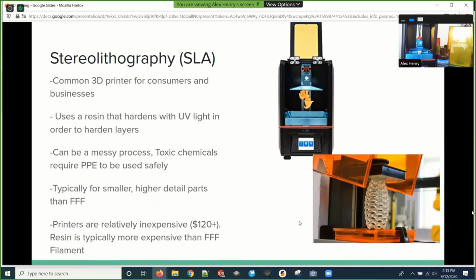You got to use PPE to actually do this process safely. And typically you'll find that the printers are smaller than an equivalently priced FFF 3D printer. So usually you'll see like a 2-inch by 3-inch, 3-inch by 4-inch 3D printer area rather than the larger area. But these printers are pretty inexpensive too. You can do pretty well for about $120. But the resin, the material you use, is more expensive than you would find in your common FFF 3D printer.